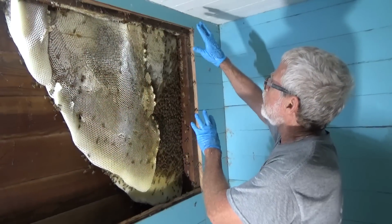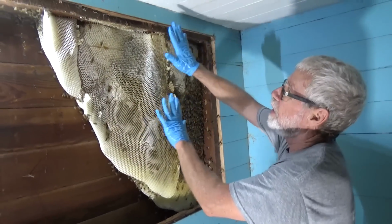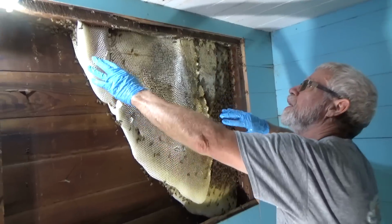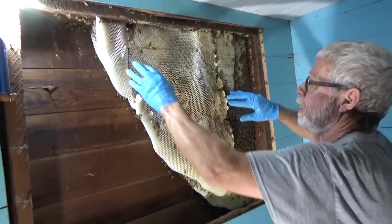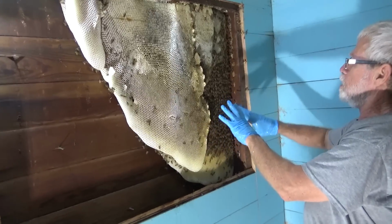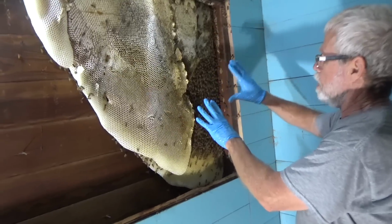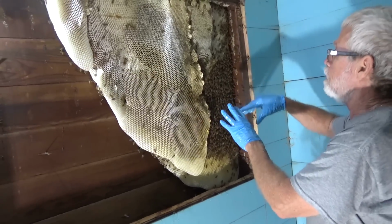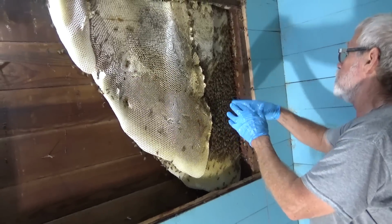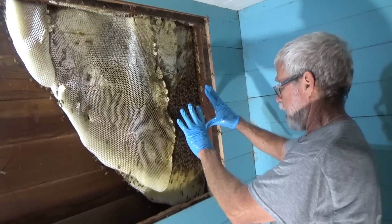I removed that one section of honey right here. Beautiful, beautiful stuff. And then this one right here, I guess I ought to take this one out too because that's kind of in the way. And next thing I want to do is, obviously the bees are here because there's brood in there. Since I don't see any larvae, I'm assuming there's going to be some eggs or some very, very small larvae because they just keep coming back to that one spot.